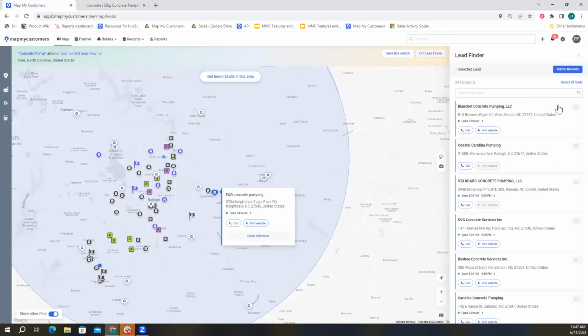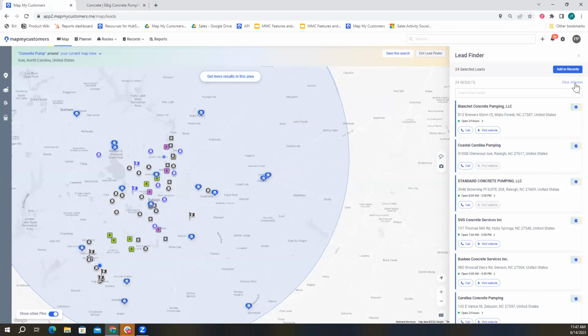So I can select here, I can go down the list over here, and you'll see the corresponding account be selected over there. I could also go to select all leads, and again, add them in bulk into Map My Customers if we so chose. Overall, very easy to use any search terms that you're looking for. Any additional help for the existing customers on the call, please let us know.